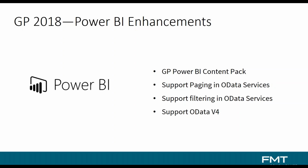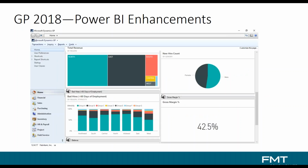Well, we can get Power BI dashboards right on your GP homepage. So here we've got a presentation of a GP homepage with a Power BI dashboard there where we've got total revenue broken up by region. Again, interactive, being able to dial into that north, east, south, west, or central value and then see what actually makes that up in terms of the detail.